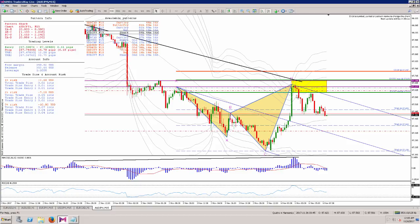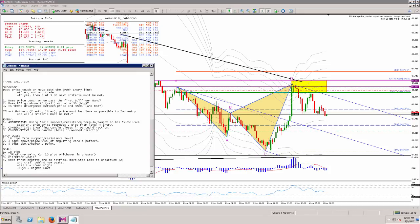So when it hits the 10 pips, I'm going to move it to break even, plus 2, okay? And then I'll just follow it behind. Now, here's how I do that, right? Once first profits are solidified, right, the 10 pips or the 15%, move stop loss to break even plus 2 and trail behind the new peaks, okay?